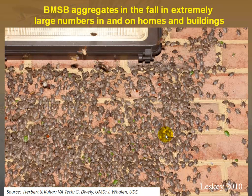It moves towards the homes and tries to get inside to warm areas to overwinter. And in fact, here you can see some of the red areas. On the slide is the Asian ladybird beetle, and the green bug here is the green stink bug.